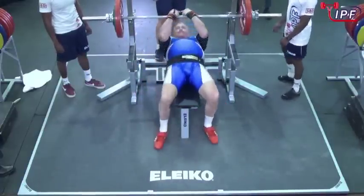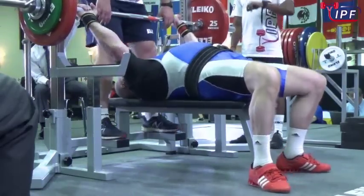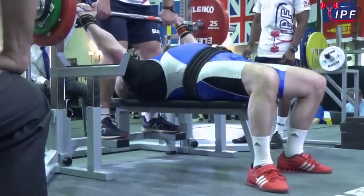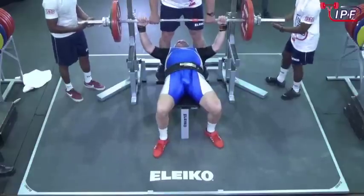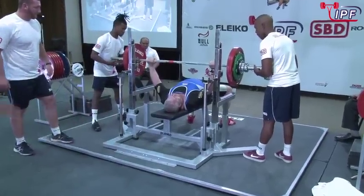So let's see. He still looks quite calm. We're seeing the game being played here. Well, world title at stake. Yeah. This is what the whole year's training has been leading up to, and his wrist wraps come off. His wrist wraps come off. Is that going to bother him?